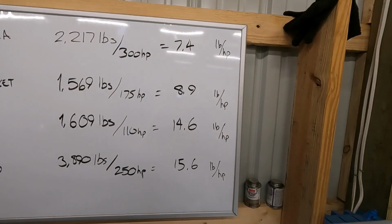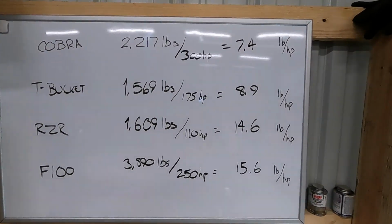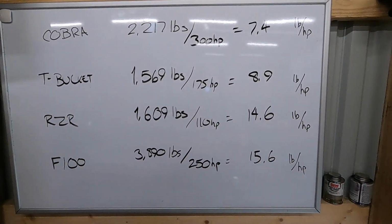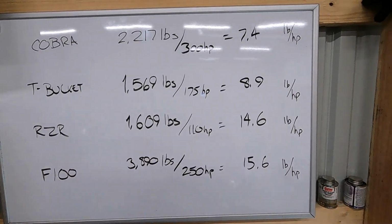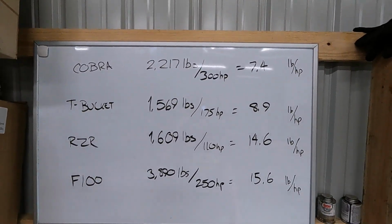So we accidentally kind of ranked them from highest power to weight ratio to least just by sheer accident, but as you can see, the Cobra and the T-Bucket are actually pretty close. Shifting our estimates would put them even closer. If you bump the T-Bucket up to a 200 horsepower estimate and bump the Cobra down to 275, you come out with roughly the same number there. Again, this is just for fun. I really just wanted to see how heavy each of my project cars were.